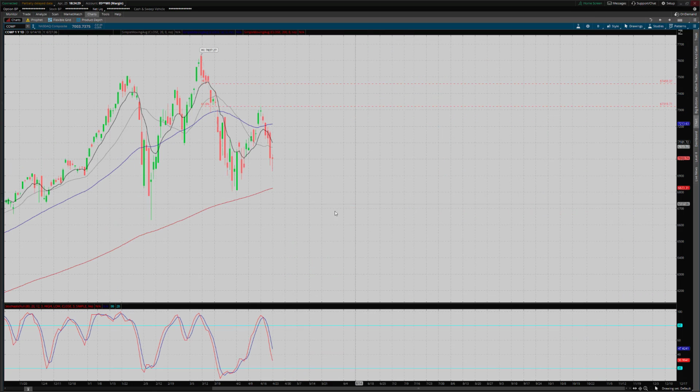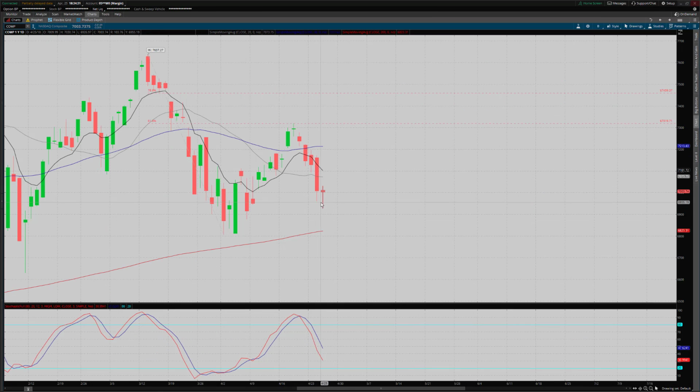NASDAQ Composite. Again, we have this reversal candlestick with the long lower shadow. And there's no other differences to point out, really.